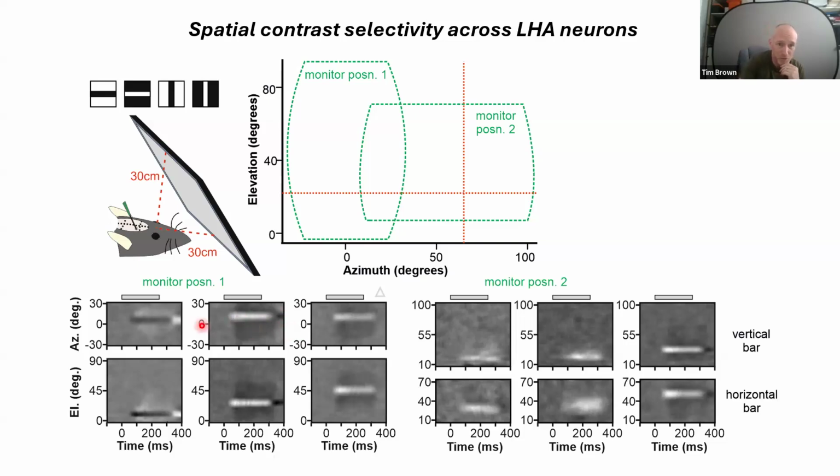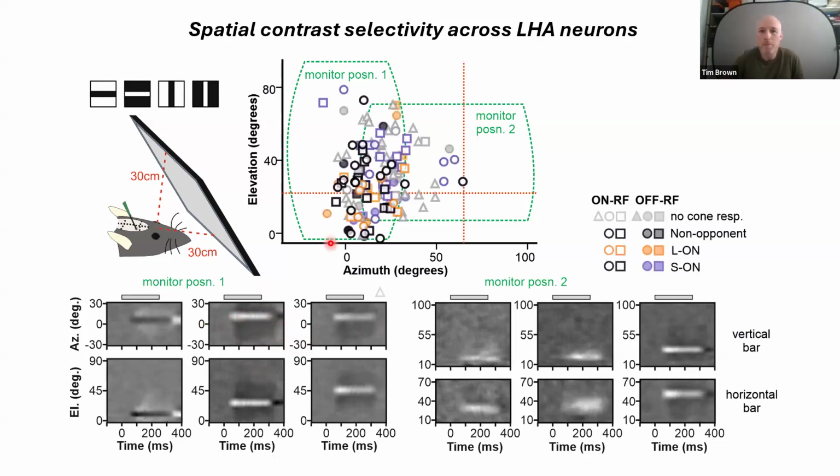So white regions mean the cell was firing more when it was light versus dark, and vice versa. You can see very discrete receptive fields for these cells, occupying a very narrow region of visual space and very often surrounded by an antagonistic surround. For example, this cell here liked a light bar, and it increased firing for a light bar there, or a dark bar above or below it.